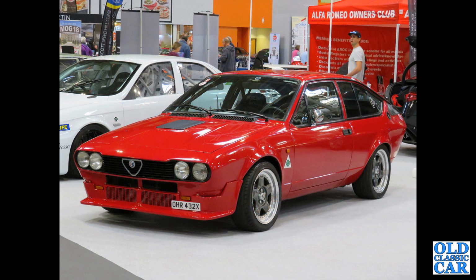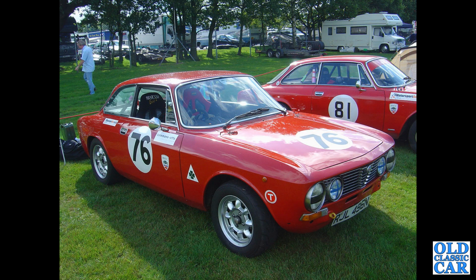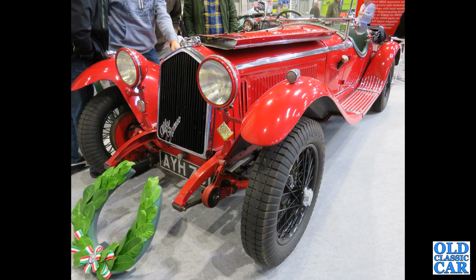To the NEC Classic Car Show, and we've got OHR432X, that's a much modified GTV6, apparently with a 3.5 as opposed to 2.5 litre engine under its bonnet. RJL496N was seen here at Alton Park, that's a 1975 2000 GTV, very similar car parked alongside it as well. Back to the pre-war years, AYH701, that's a 6C 1750 GS, this particular car is from 1932.